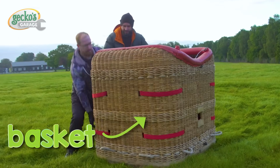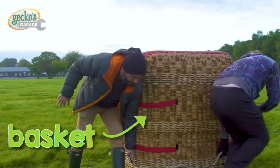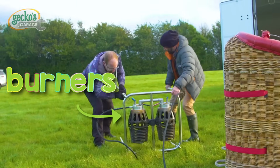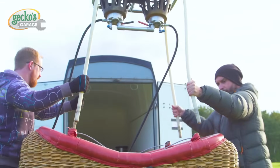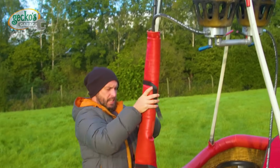This part is called the basket, and that's where the people go. Next, Ed and Ben connect the burners to the basket. The burners are like the engine. They use fire to heat up the air inside the balloon to make it float high up into the sky.